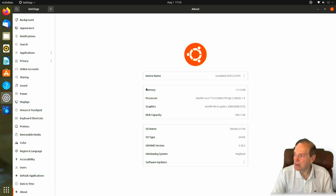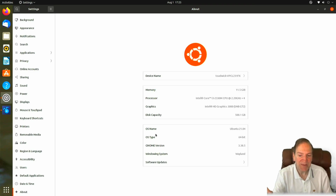So this tells us a little bit about our install and the equipment that I'm running on. So it's using about 11.5 gigs of RAM. This is an i3 processor with an HD Graphics 3000. Then of course this is Ubuntu 21.04, which is the latest, came out in April, which was only a couple months ago. And I think probably the next one is, I think they're 6 months apart, if I remember right. Could be wrong, might be a year.